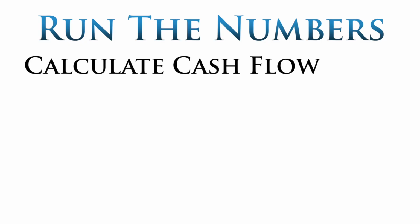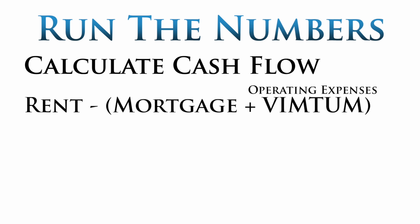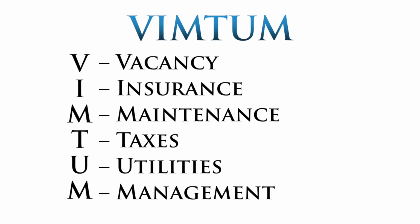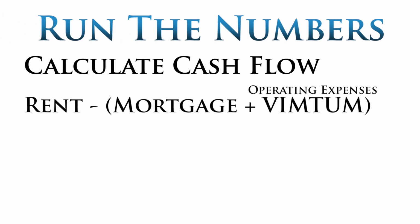When you've found a good one, what you really need to do is drill down and see if it cash flows. So in order to find out your cash flow, take your rent income and subtract out your mortgage and all of your operating expenses. As you know, I like to use the acronym VIMTUM to remember all of your operating expenses: vacancy, insurance, maintenance, taxes, utilities, and management. So let's go ahead and take a look here at this property and what is sort of the minimum as to what makes a good one numbers-wise.